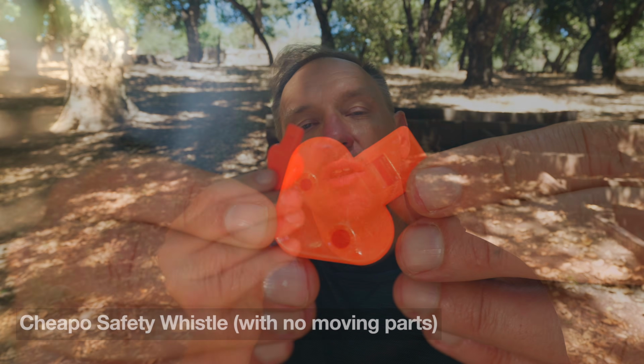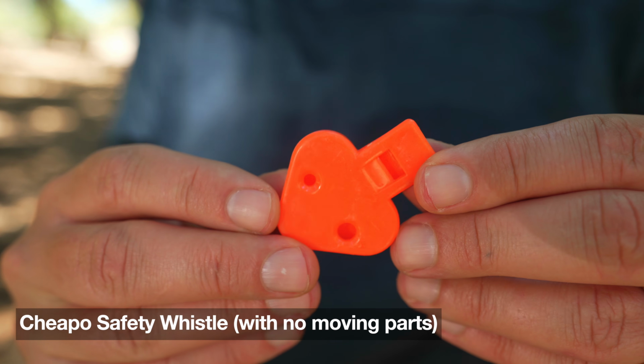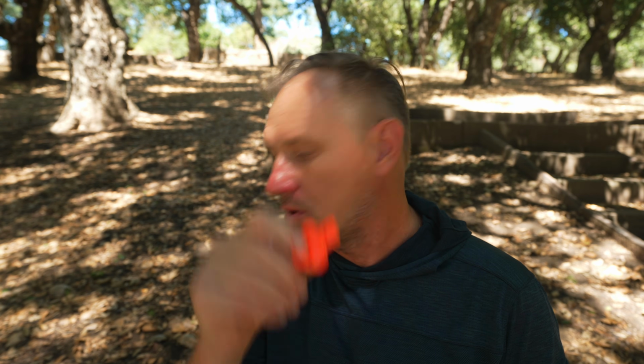Whistle is always good. It's going to be an easy way to signal people if you are lost in the brush or something. Lightweight, costs a couple bucks. Kind of a no-brainer. Some backpacks come with it on the sternum strap. If you have that, then you don't need this.